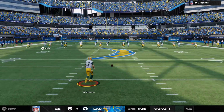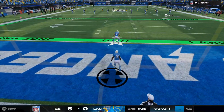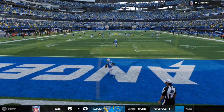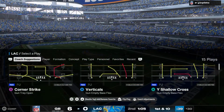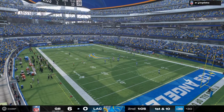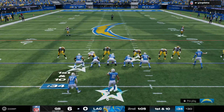So the lead stands at 6-0 as this one is kicked off. This kick is fielded in the end zone, but no move to bring it out. It's touchback, and that ball will come out to the 30-yard line. 1st and 10.